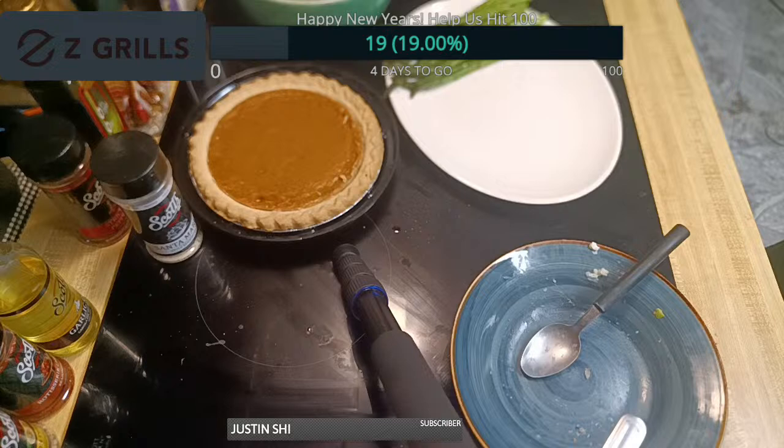When it gets to 130, I'll put the other probe, the other meat thermometer, the red one, in the middle after I tent it up with foil and let it rest.